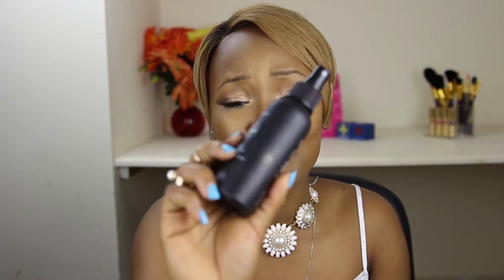You get minimal transfer of your makeup. This spray, I got it for $9 US. It was on sale on the BH Cosmetics website. This spray, yeah, BH Cosmetics is great, you know. It's really great. BH Cosmetics, well done.